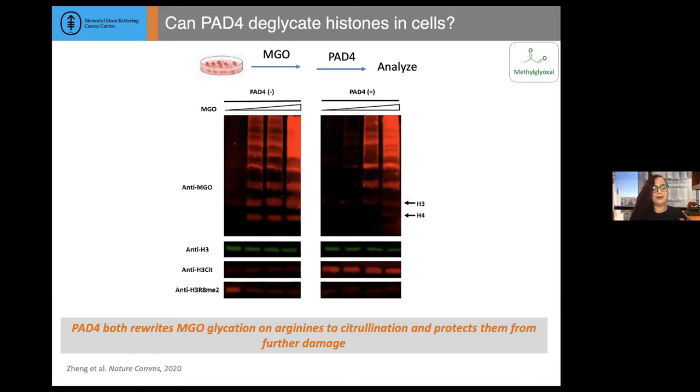We definitely did a lot of work trying to really show the mechanism of this rewriting, where we were using deuterated water to show that it is indeed happening in one go. And we think it's a really, really interesting epigenetic mechanism of rewriting.